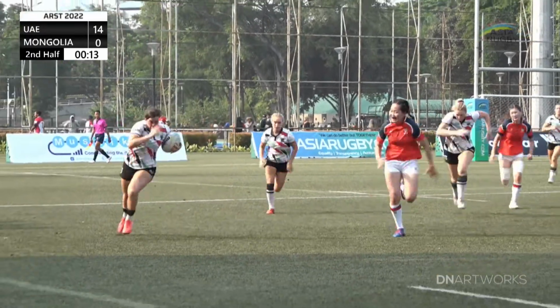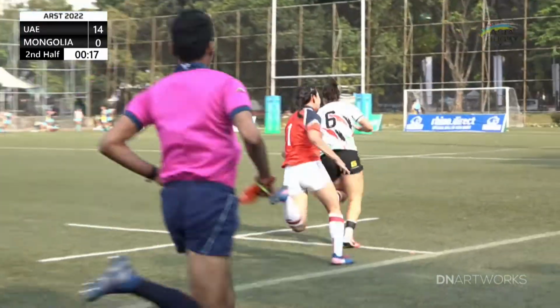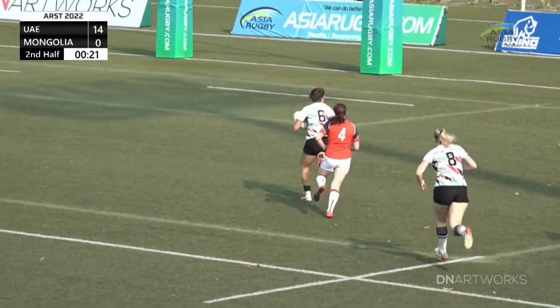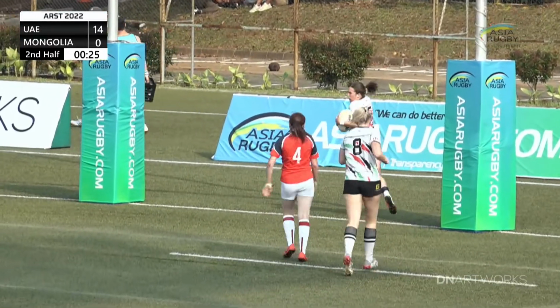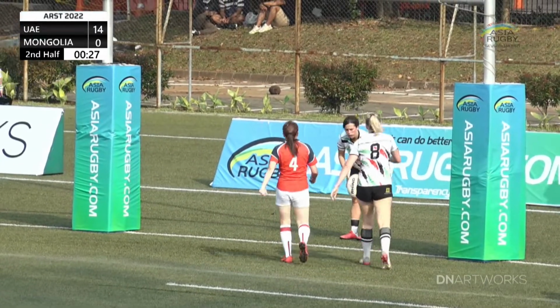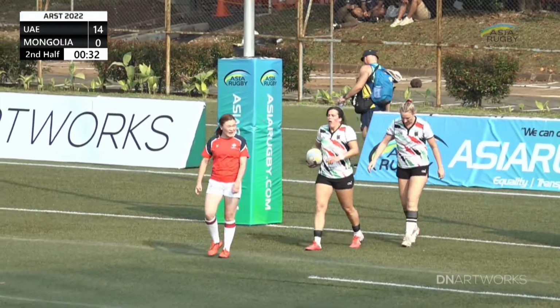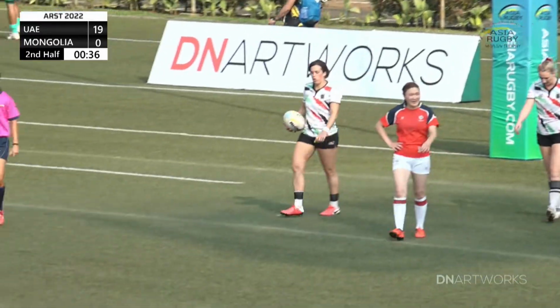UAE with a chance here down the blind side. It's a good run from the UAE, running past the commentary box. It's number 6, Hannah Underhill. Hannah Underhill, can she go all the way? Gallant effort there from the number 4 of Mongolia, but Underhill is under the post. Great solo try there from Hannah Underhill. That takes the score out to UAE 19, Mongolia 0.